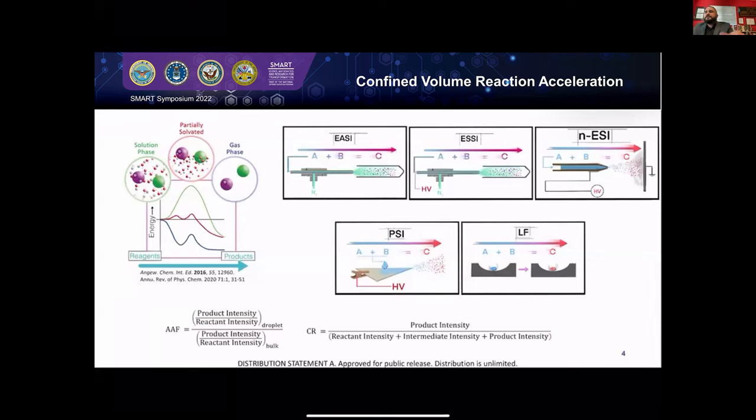Due to the desolvation, there's an enhancement to the reactivity of the micro droplets and thin films. You're concentrating the reactant solution. You're increasing the mass transfer efficiency inside the droplet. There's rapid mixing, increased pH effects. You're increasing the surface to volume ratio, which effectively increases the concentration of the reactant molecules on the droplet surface or the thin film surface, where there's expected to be the most reactivity.